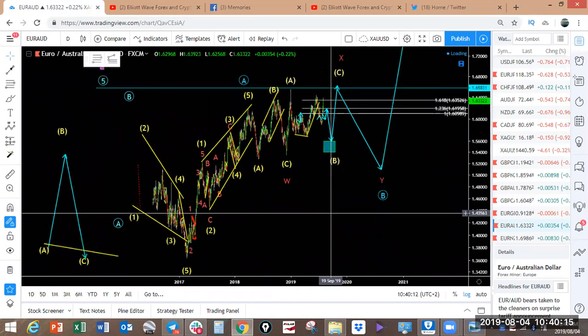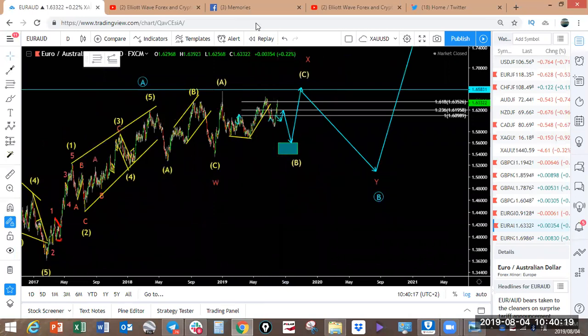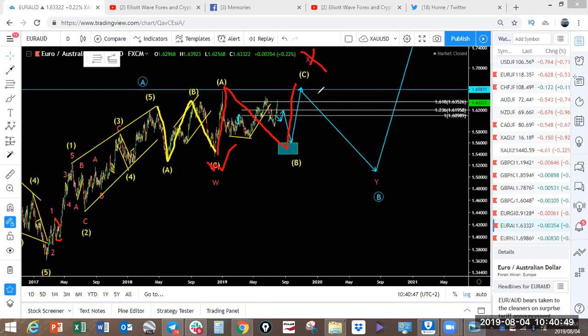So the whole thing here is still a corrective structure. So here, that's what I showed you here. Retest the top here, come back down here with this move. That is the A, B, C structure. Let's just show this one clearly. It's the last move here. 1, 2, 3. Right? Let's just show what we're expecting here. 1, that move that I was showing you now, the A, B, C structure, that is the W, that is the X, that actually makes sense.